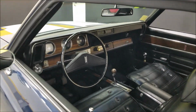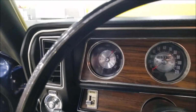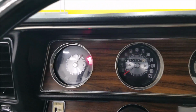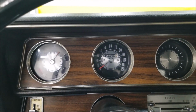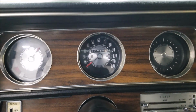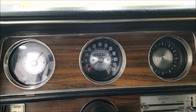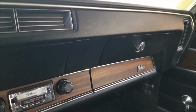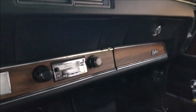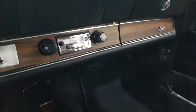All right, let's fire this up so you can hear it run, and we'll check out underneath the hood too. Warning chime works. See how easily that starts. Odometer reads 30,777. Can't confirm or deny original miles. Doesn't stay on the titles once they're so old. Again, the stereo does work. It's on very low, and it is in the glove box. There's a remote right here, used for controlling that.